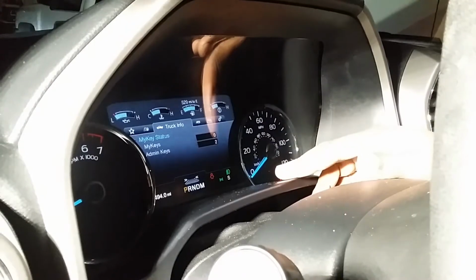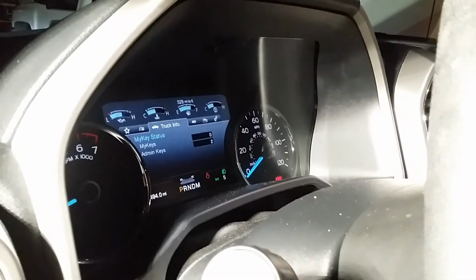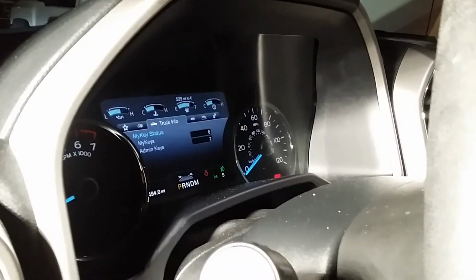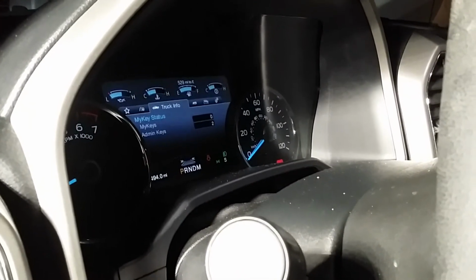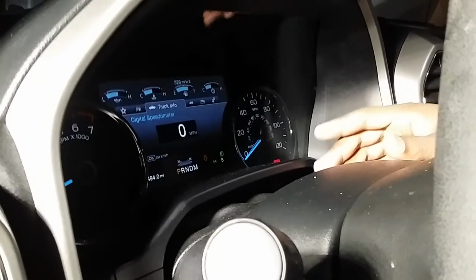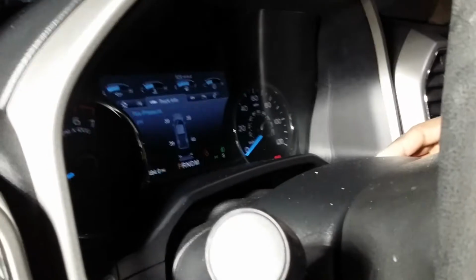There are 2 different keys. You can give somebody a key, and with MyKey, I can give you a key and I can limit your speed to 65, 75, 85, or 95 miles an hour. So if I don't want this person driving my car like a nut, then I can give you a key that's limited to 65. So that's what that's about. That's super nice. Tire pressure monitoring gives you individual pressure on each tire.